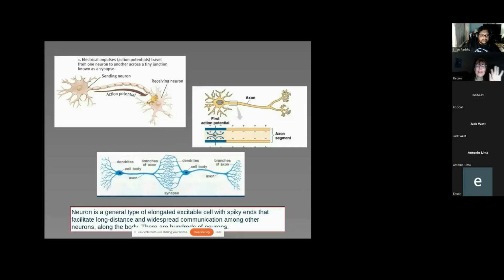But anyway, it's elongated, it's not a sphere, right? It's got this general morphology that is important to its function, with spiky ends, which facilitates long distance, widespread communication throughout the brain and in fact throughout the body. Done. Now you all know what neurons are.